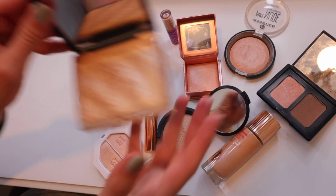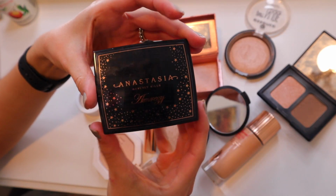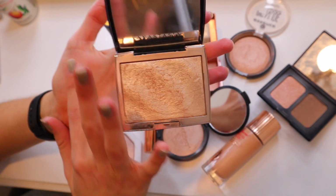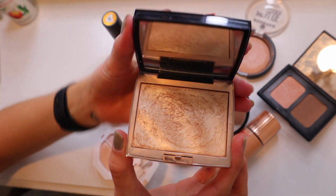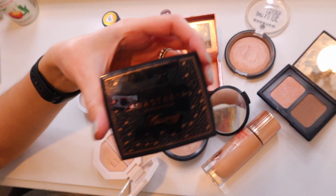An absolute yes, keeping forever, just talked about in that discontinued makeup, is my Amrezy Anastasia collaboration. Just the best highlighter ever, the best powder highlighter. It's so beautiful. I'll definitely be wearing this whenever we do have our wedding celebration, so I plan on keeping this forever. It is so good, and I hope that you were able to get your hands on it while it was on sale.